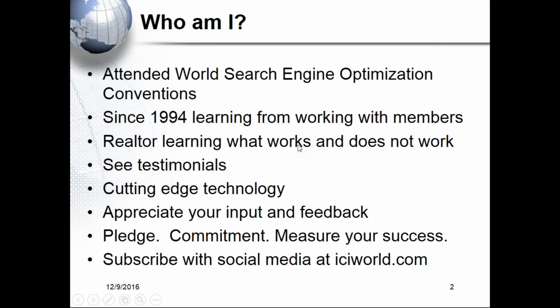Thank you. Some of the resources behind this, from being a broker in the business for many years: we attended World Search Engine conventions, which were optimization conventions, where we spent $4,000 attending. So one of the tips today is going to be the top 8 items that we feel we learned from that search engine convention that literally cost us $4,000 to learn.